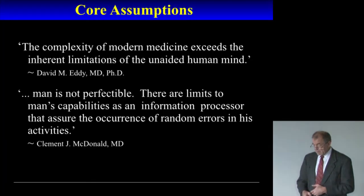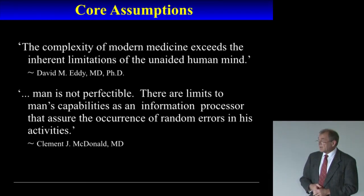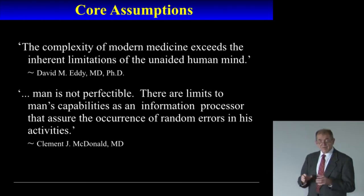So there are two conclusions that we've come to about the use of computers at Intermountain Healthcare. One is the complexity of modern medicine exceeds the native capabilities of the human mind.